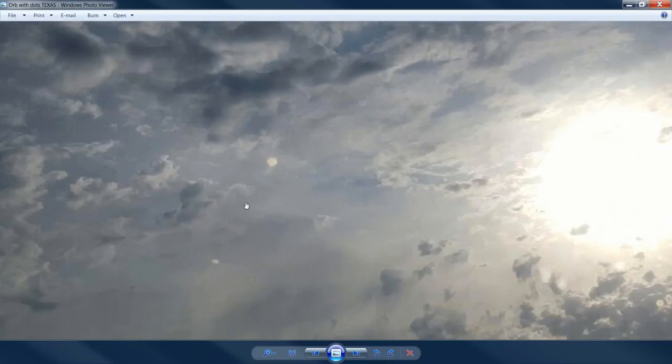This is from Texas today. There's our orb that we saw in the beginning shot, that then either was refracting, reflecting, or somehow in a synchronous orbit with the sun and another star.